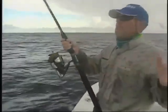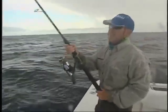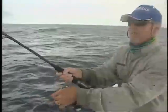And this is day two of a two-day adventure. And I gotta tell you, I got the rod down here in my lower crotch, and man, it's sore from yesterday's mutton snapper. Holy moly, it hurt. Put it in the crotch.